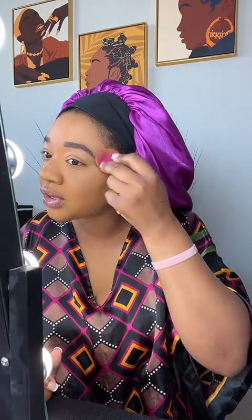So then I'm going to take that second layer and do the same thing, giving it an even amount of attention, right? Because you can always go back to it. Don't try to blend one side perfectly first and then go to the next. Give it all even attention. Don't let it sit in one place too long, because you'll get a dry spot. And like I said, it can easily be fixed. Everything with makeup can easily be fixed. I've never had a makeup mistake that I couldn't fix with either concealer or finishing spray, a lighter shade, or a darker shade.